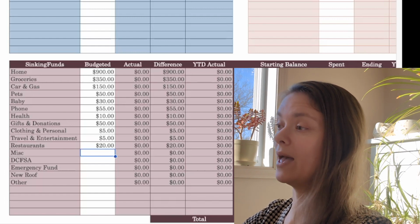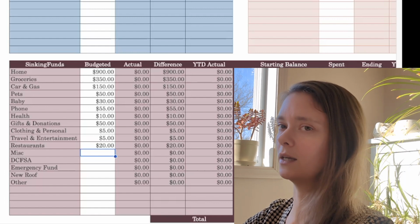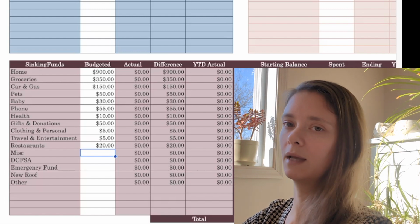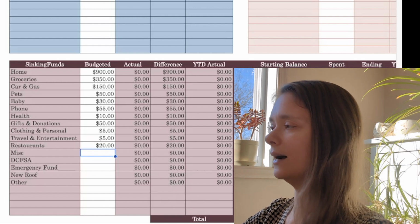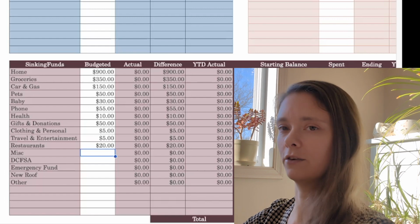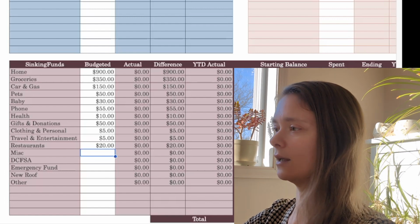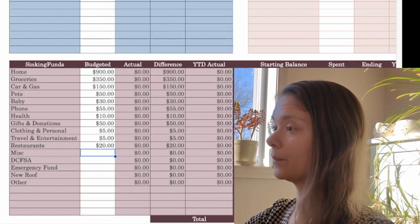I mentioned that we may start going to a restaurant just to see how my daughter does. She's over a year old now, so she'll be able to sit up and eat the food at a restaurant, most likely. So we may do that just to give her that experience, but it's not something that we typically do on a regular basis at all. We like to cook at home, and it saves us a lot of money.